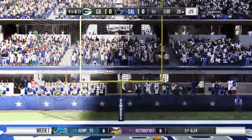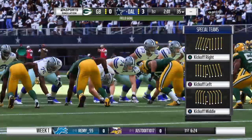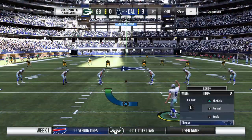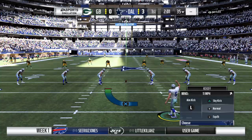And Bryant's kick is good. And the Cowboys are going to jump out to a 3-0 lead. So the field goal there caps what winds up to be an 11-play drive.